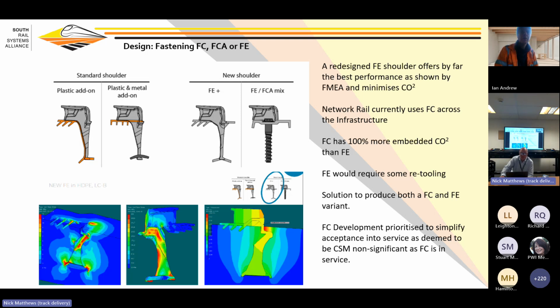Once we knew that was performing well, we then cast a whole new shoulder. We cast one for FE, we're casting one for FC, and there's also a middle one, the FCA, which is very similar to the Boslow screw. So we had to create a whole new shoulder, and Pandrol have been supporting us in this process for the integrated sleeper. It wasn't just a case of using the existing Pandrol product, we had to create a new product.